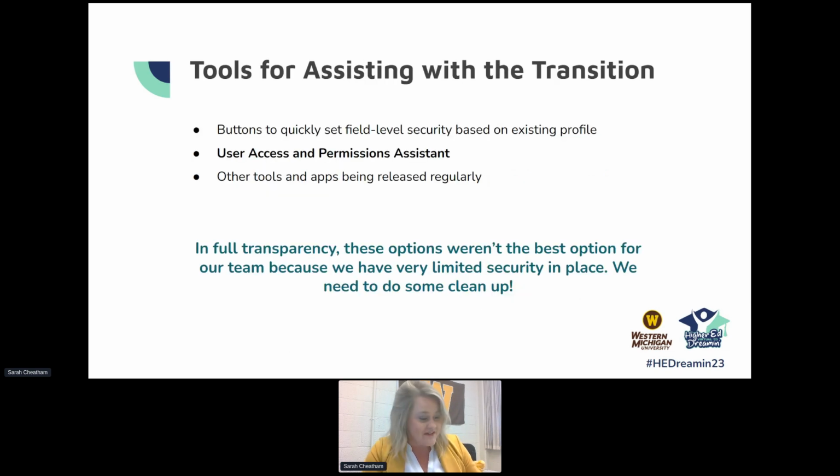There are a few tools out there that are assisting in this transition. And so I found some buttons that help do quick field level security tests that you can use based on existing profiles. You could also use the User Access and Permissions Assistant. And I'm sure that other tools and apps are being developed and will be released regularly. But in full transparency, those options weren't necessarily the best option for our team, just because we had very little organization to start with, and we need to do some cleanup.